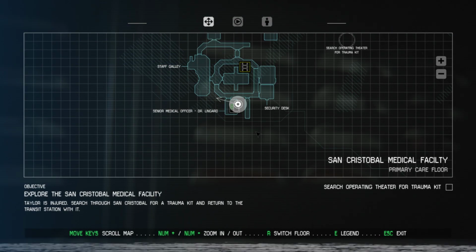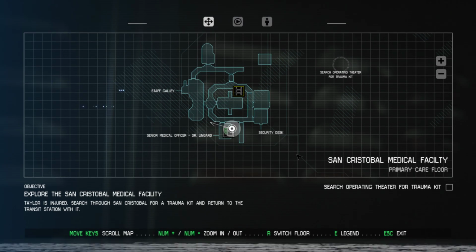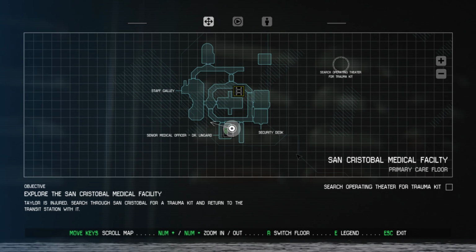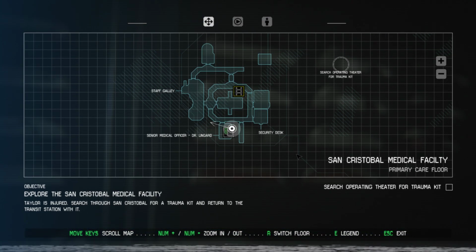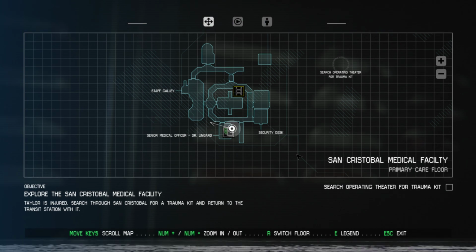Again, I apologize for how much of a pain in the butt this is. This is why I think this game didn't get amazing reviews. It got really good reviews, but this is one of the flaws about it: if you died, you just get to do it all over again. There's no autosave, so I don't know. Anyway. It says it's nearby.